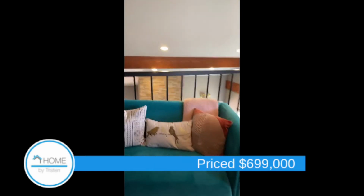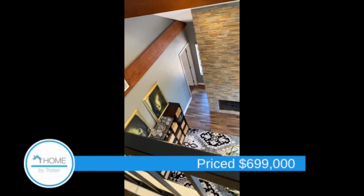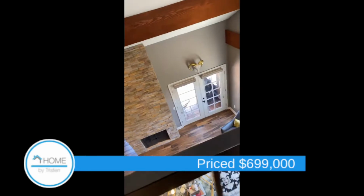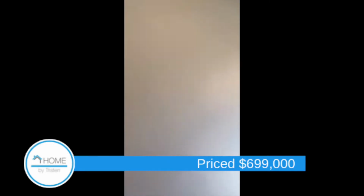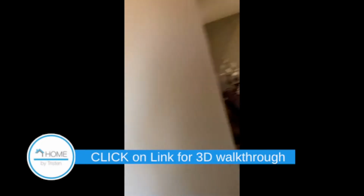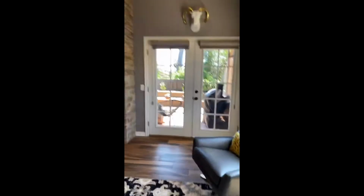Pardon me. So from the top, you can look down and see, so open, so bright, just a really happy house. So let's go tour the bedrooms. All right, so from here, we have another outdoor space.